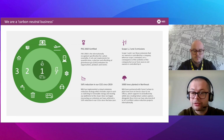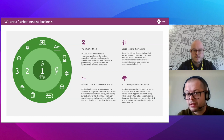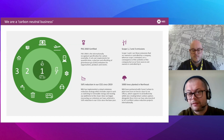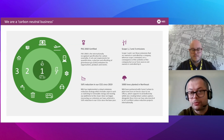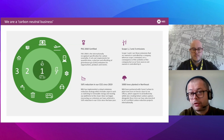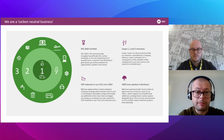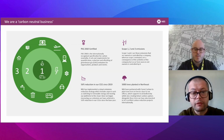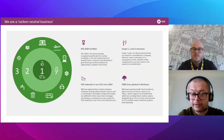And as well as international carbon schemes, which have all been gold standard VCS accredited, we've actually supported the planting of over 5,000 trees in the northeast against 2 forests near to our offices, which is obviously helping support local biodiversity and ecosystems. So on that note, if your sustainability credentials are important to you, and this is something that you're looking for in a partner moving forward, you can be rest assured that dealing with MBS is not going to have any negative impact to your own carbon count.